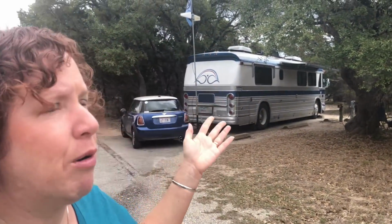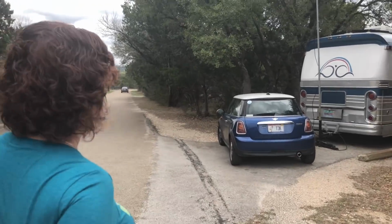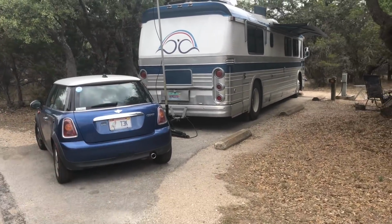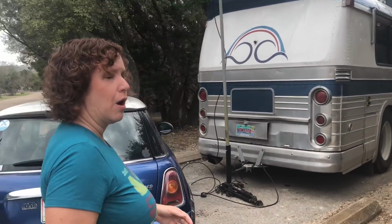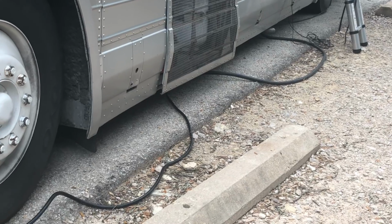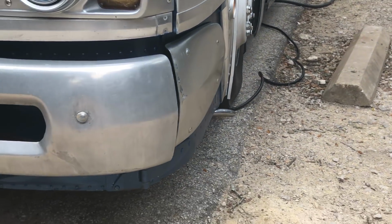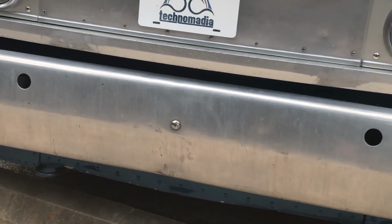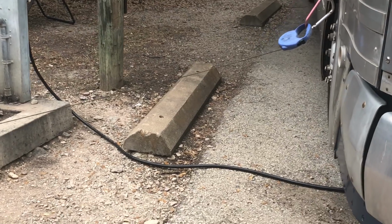But some of the other considerations is your power hookup. So at our site, as you'll see, Kiki is guarding this for us. The power hookups are designed for backing in. So one of the things we do is make sure that our electrical extension cord is long enough to be pulled underneath the RV so that we can do this, as well as our water hookups are on this side. This particular campground, we don't have sewer hookups, so we're not worried about having to pull a dump hose underneath the RV.